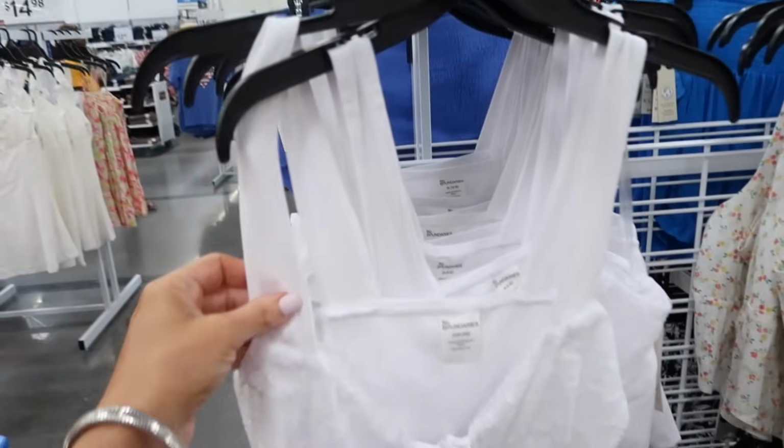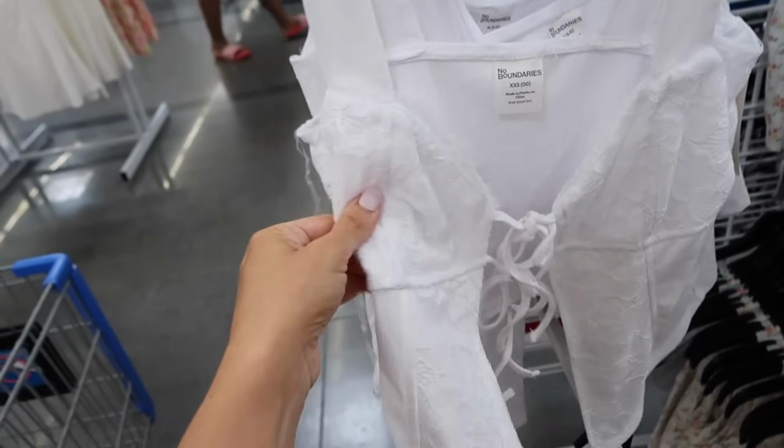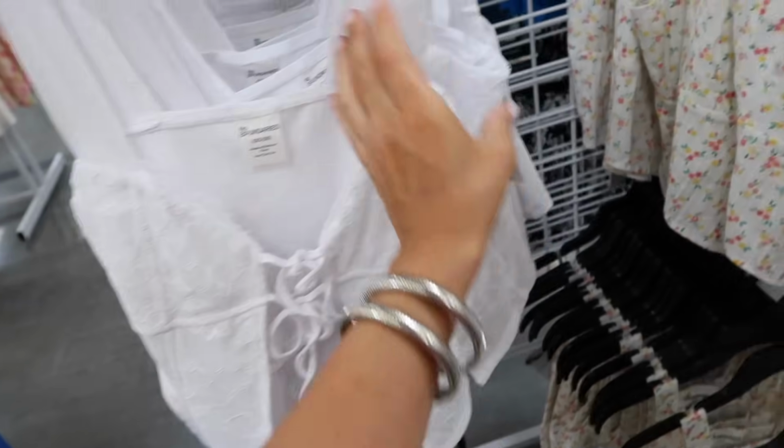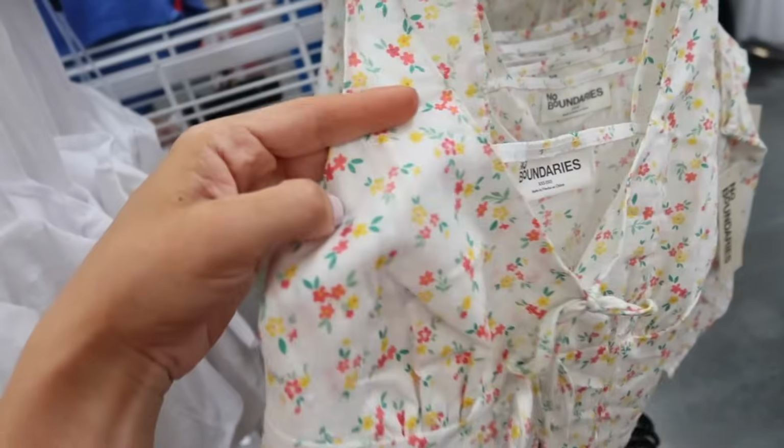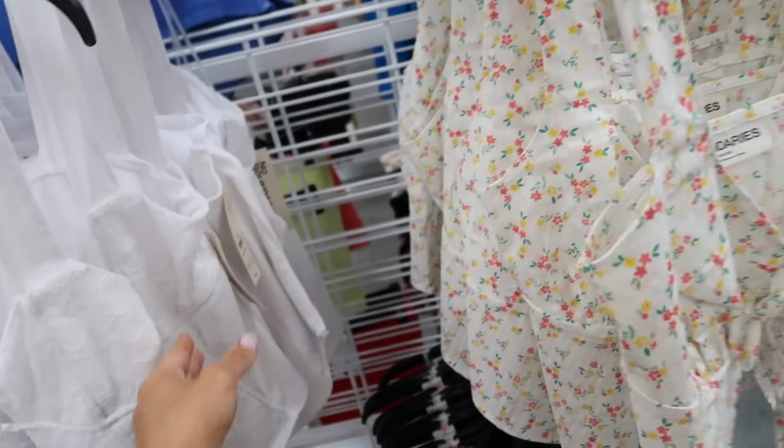New tie front tops from No Boundaries. So these have a thicker strap, soft and stretchy with the lace kind of overlay, tie detail, squared in the back, and then it also comes in this floral. The material is a little bit different on that one, and these are going to be $10.98.